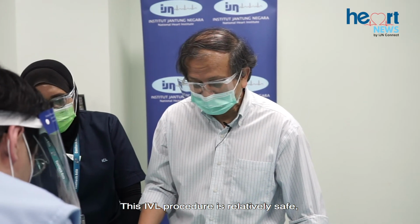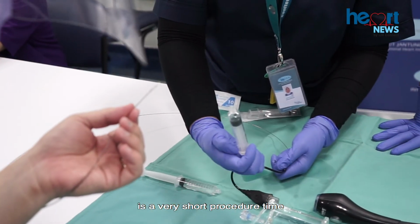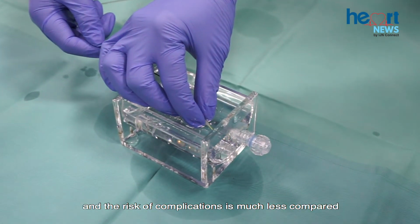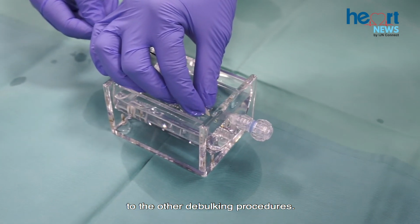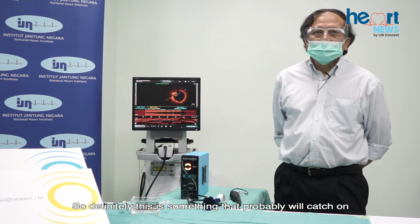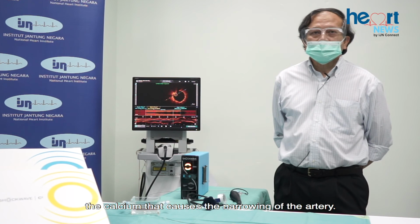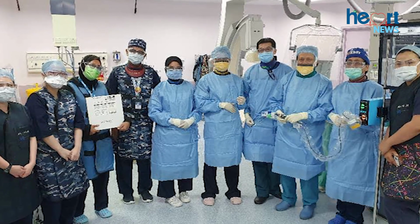This IVL procedure is relatively safe. It's a very short procedure time. As you can see, the equipment is very minimal, and this is something that is good, and the risk of complications is much less compared to the other debulking procedures. So definitely this is something that probably will catch on as one of our armamentarium of devices that can be used to reduce the calcium that causes the narrowing of the artery.